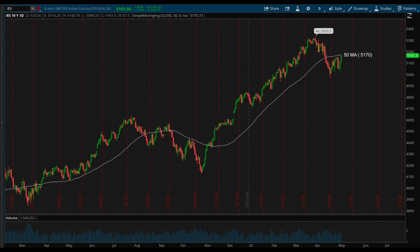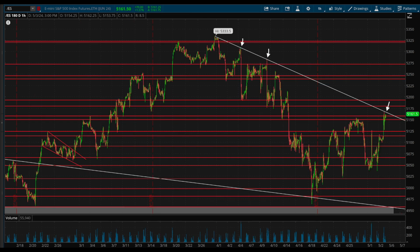So starting out by taking a look at the S&P futures chart, buyers came in right where they needed to last week, and the market is now at a major decision point. So after Friday's move to the upside, the S&P is currently testing the 50-day moving average as resistance at 5170. Along with this, it is also testing the core downtrend resistance from highs that we went over last week.